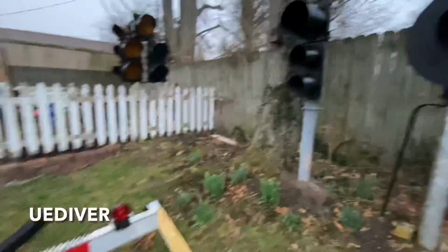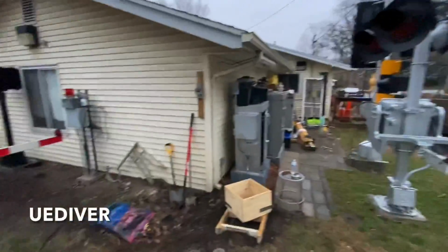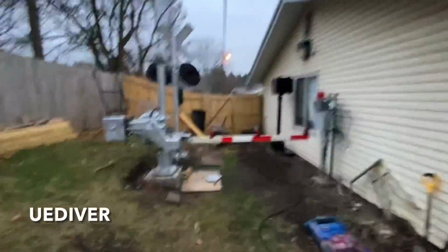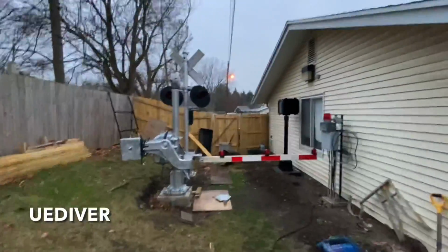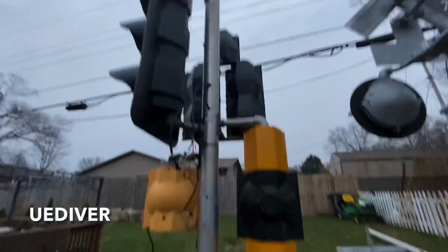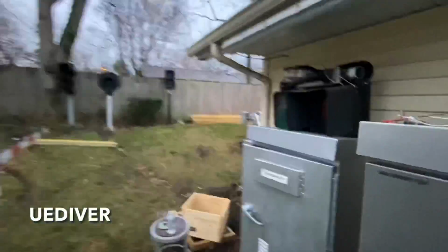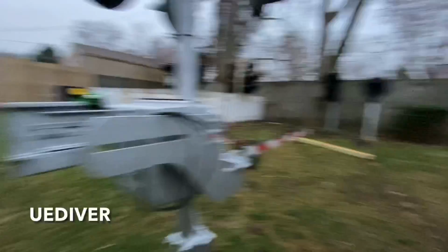But yeah, just kind of a brief video to show you that there is a lot going on here compared to the last video. I'm definitely excited to incorporate 2 separate gates into the system with the bells, gates, lights, everything. And then as well as all of my traffic light preemption devices. And I even have my camera system there, which is going to be for the Econolite.